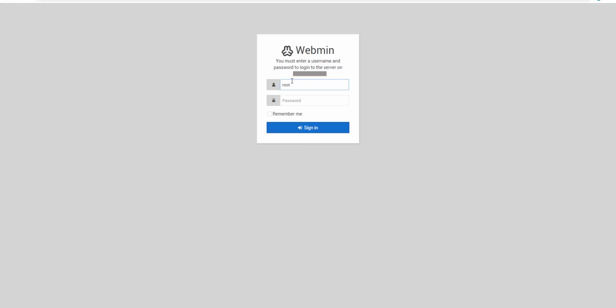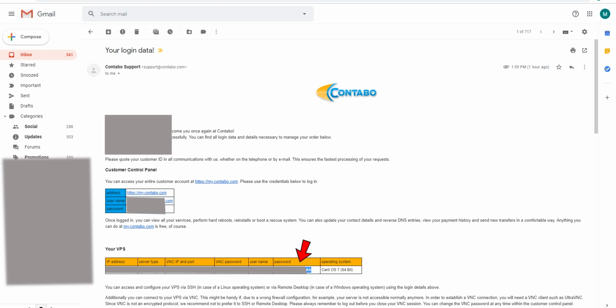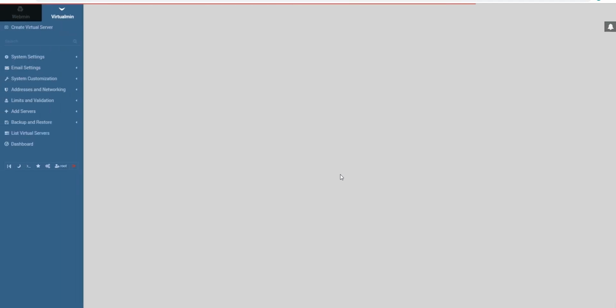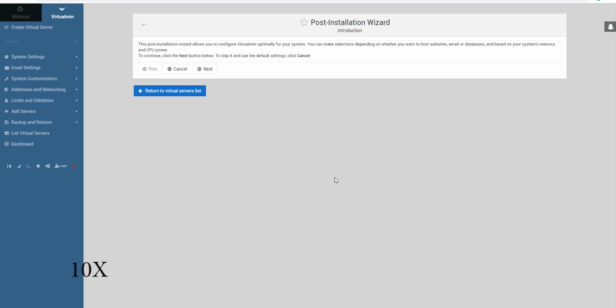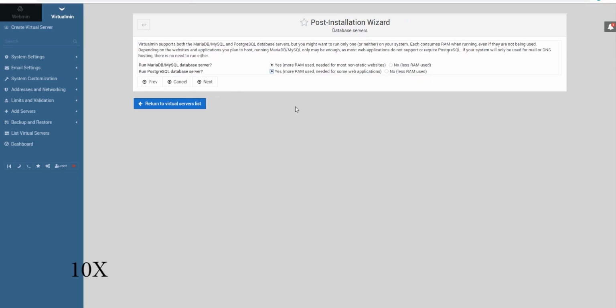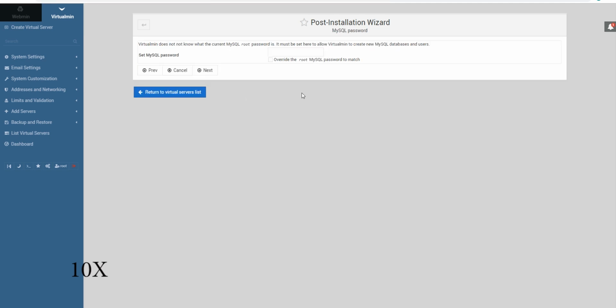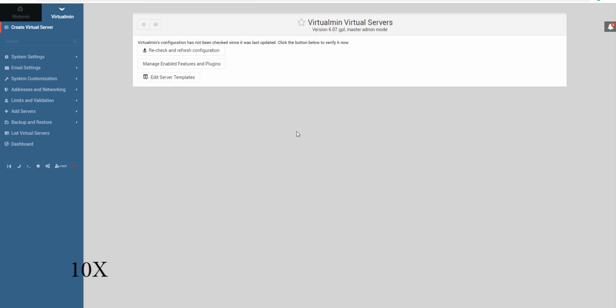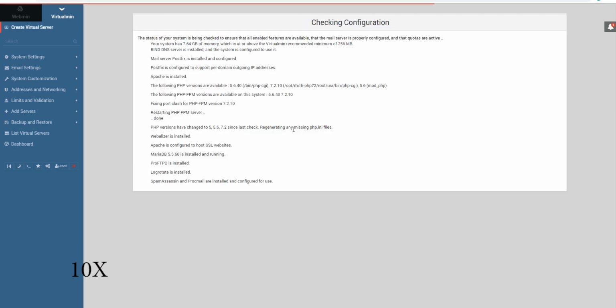Your login name is root and password is the same as the one we use to connect via SSH. And here you go. For the first time, there is a setup guide. I will not go into too much details, so I will speed up this section. All questions are pretty much self-explanatory. If you don't know what to choose, just leave it as default.